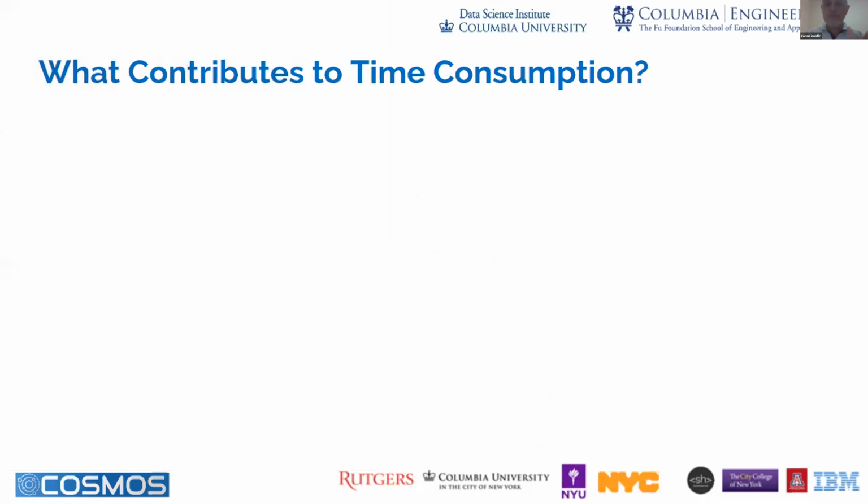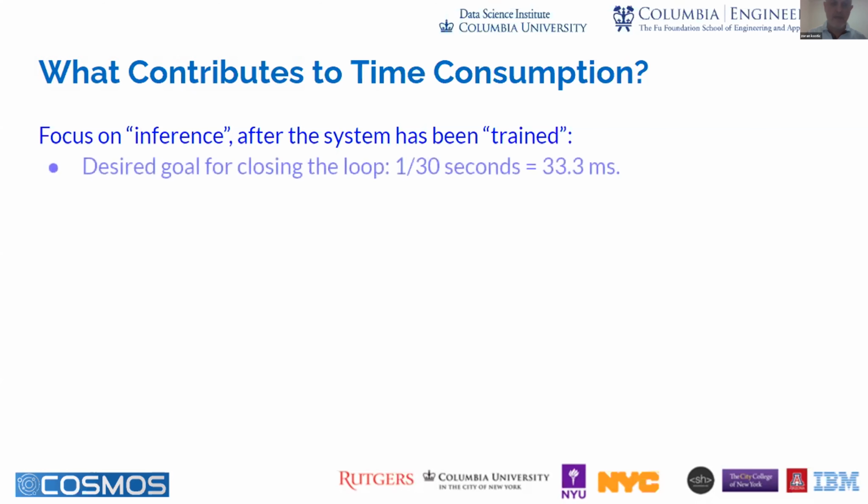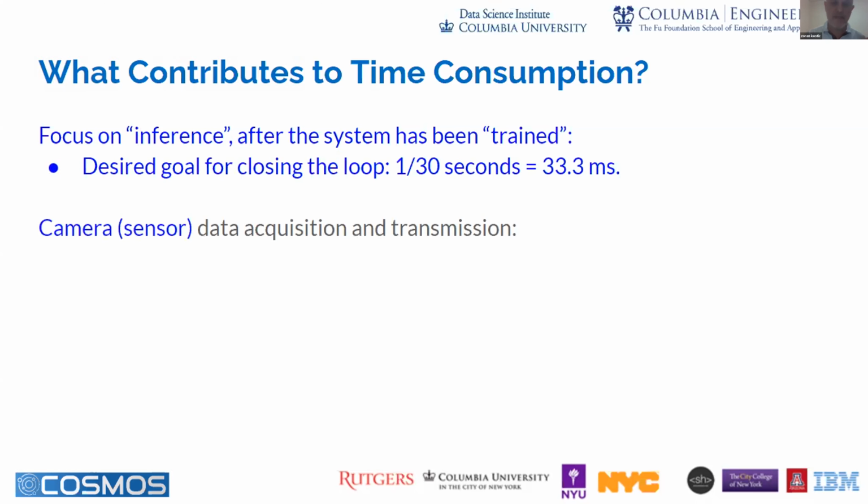So what contributes to the time consumption when you're doing the processing? First, we're focusing on inference. Because these models or these methodologies are essentially based on machine learning techniques, you need to train the system and so on. So I'm not talking about training here, I'm talking about inference. I'd like to close the loop in 33.3 milliseconds.